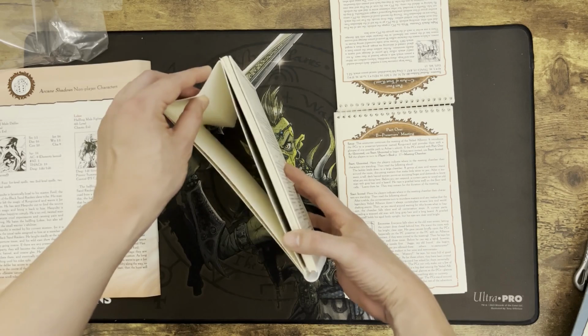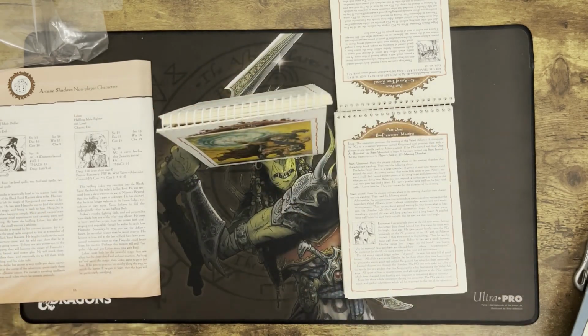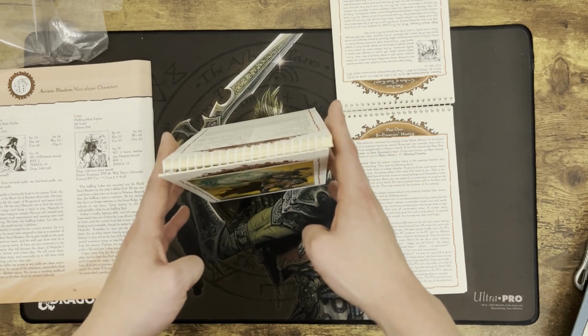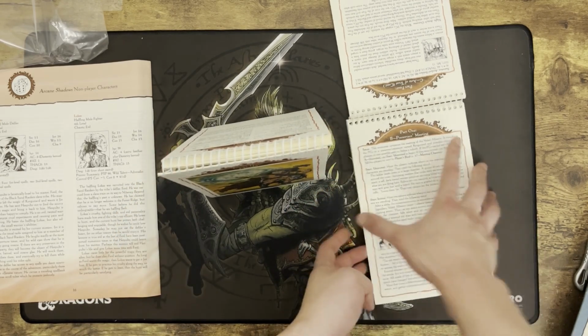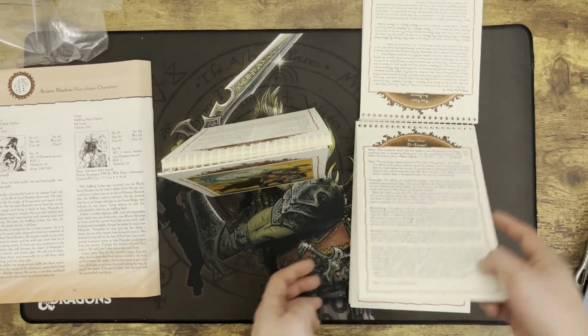So there's something else I want to show you. These little booklets can be propped up like that, like a little desktop calendar, so you can display the artwork that you're showing to your players. And the same thing for the DM's book as well, but I don't know why you'd want to do that with the DM's book.